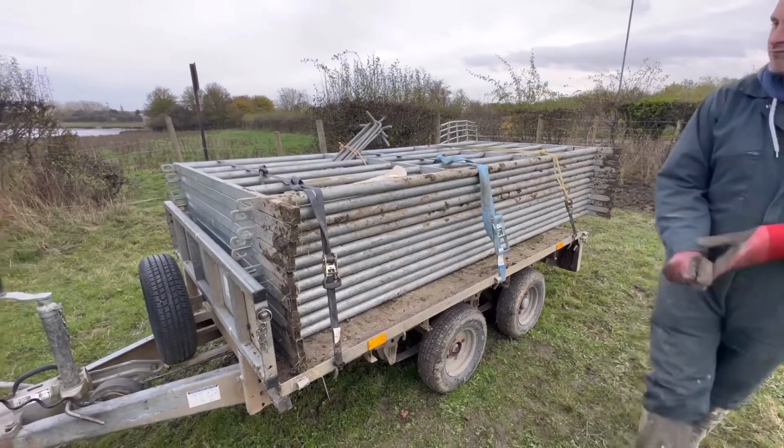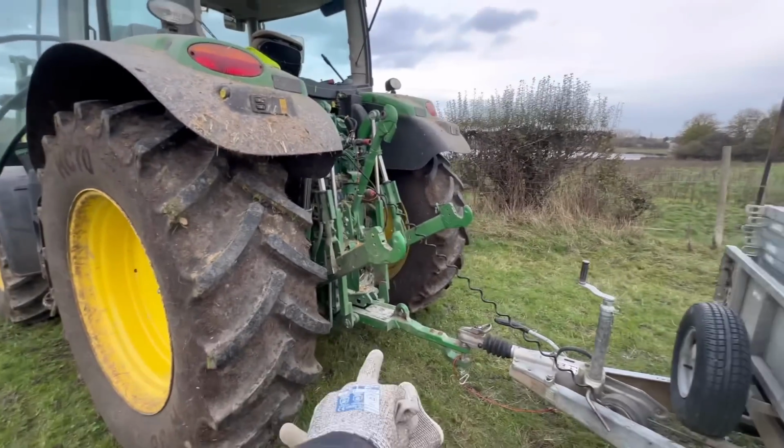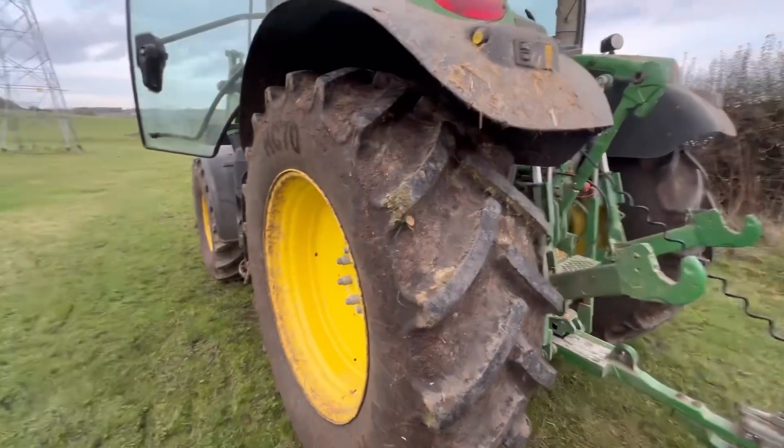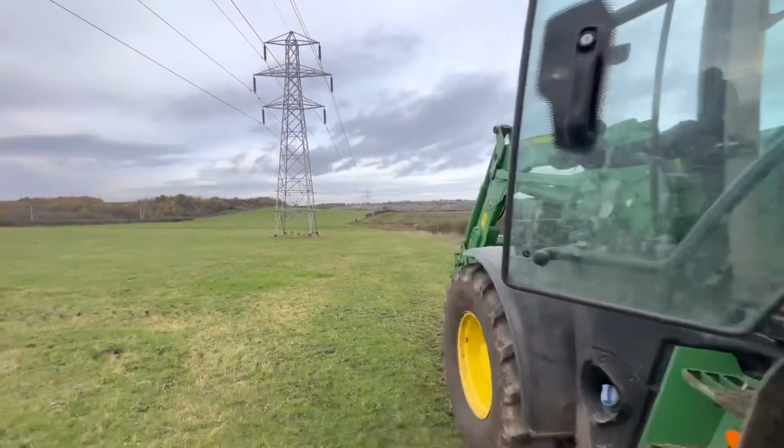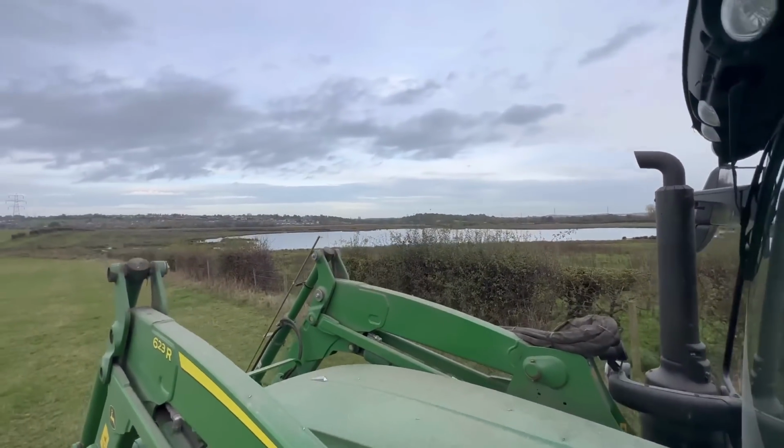Three straps on a few trailers, whatever. Pull that in, make sure that's locked in. Job's a good one. And we will leave this beautiful countryside.